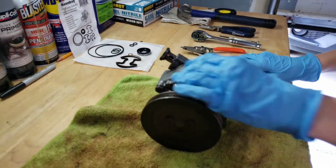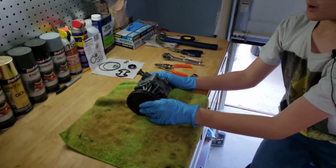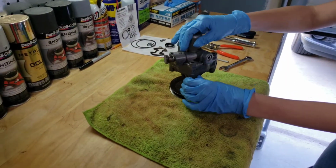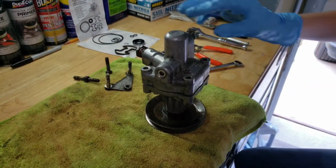Okay, there we go. Once you get them loosened to the point where you can just loosen them off with your fingers, make sure to put them like this. Make sure to put it on the circular because it's going to split apart and it's going to go everywhere, and you don't want that. All right, we got the bolts out.